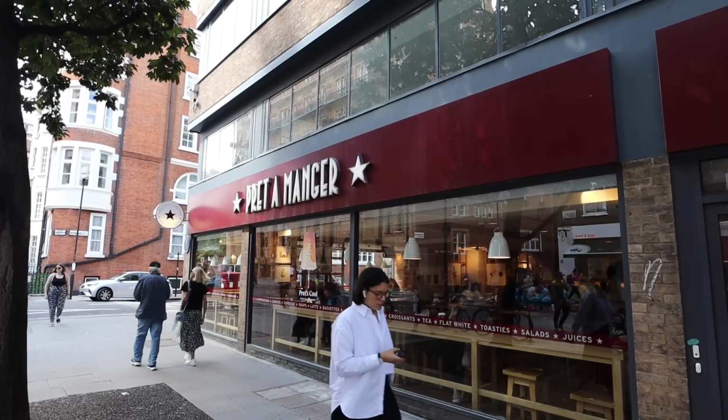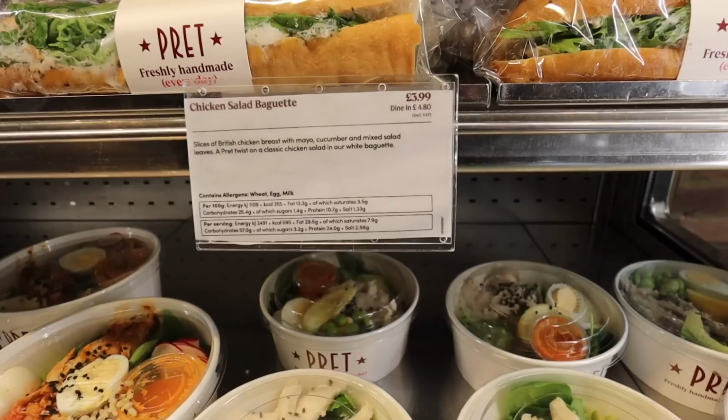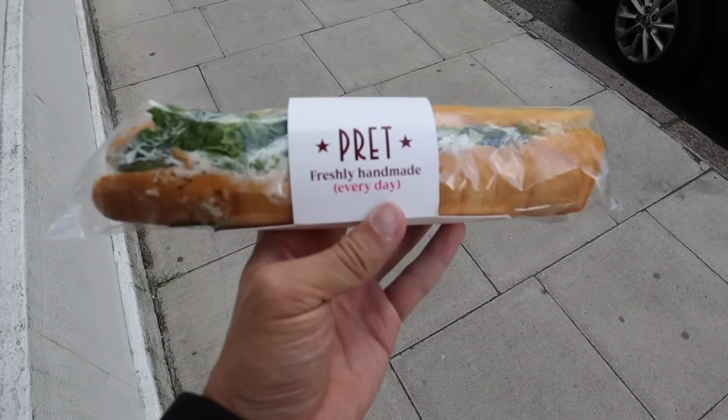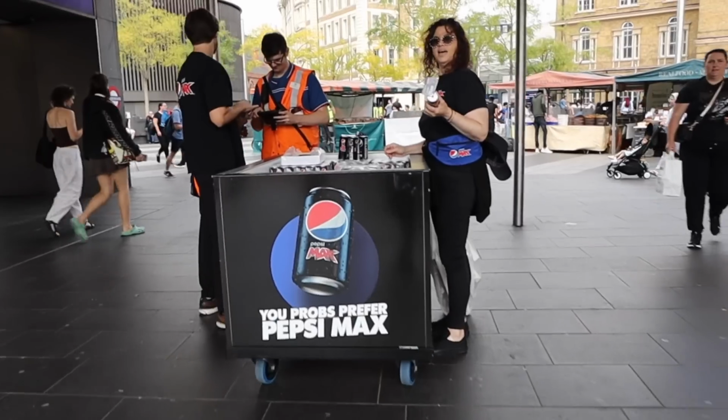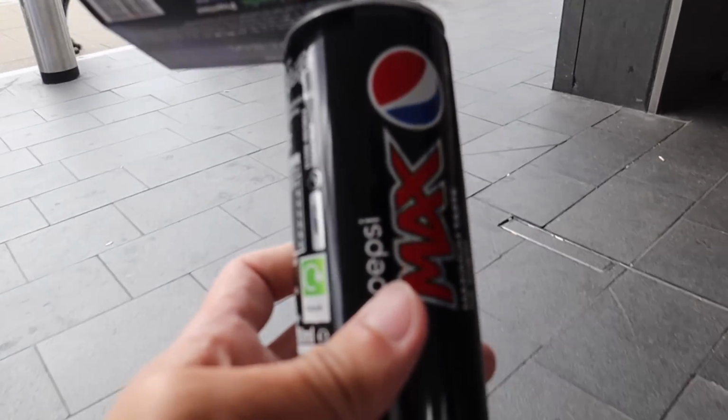So I decided to head to a Pret-a-Manger because it was the closest place with a relatively cheap price. I mean, the eating price there was £4.80, but the takeaway price was £3.99, so I went for the takeaway price. It's not bad. Luckily, they were giving away free Pepsis at the train station, so I nabbed one of those, so no need to buy a drink, so I save on that. The Pepsi's a little warm because it's been sat in my bag for the last couple of hours, but I suppose it's better than nothing, and it was free.